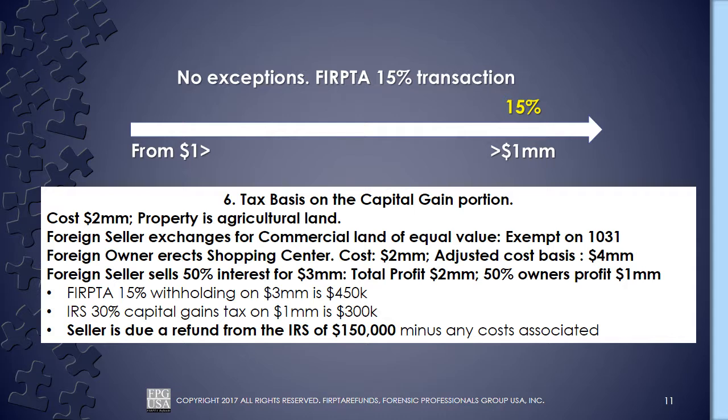This foreign seller sells a 50% interest for $3 million to an investor. So now the total profit is $2 million, because 50% equaling $3 million means 100% equals $6 million. Their adjusted cost basis was $4 million. Total profit there is $2 million. So 50% of the owner's profit is $1 million. FIRPTA's 15% withholding on the $3 million, which is the foreign investor purchase, is $450,000. The IRS 30% capital gains tax on the 50% owner's profit slice of $1 million is $300,000. Here the sellers do a refund from the IRS of $150,000 minus any costs associated.